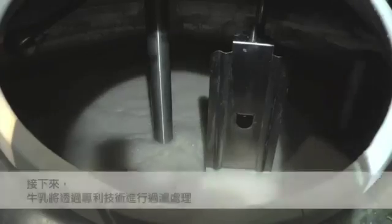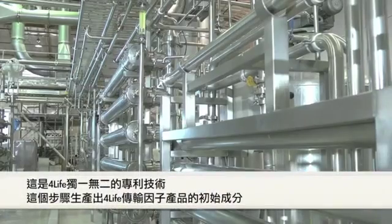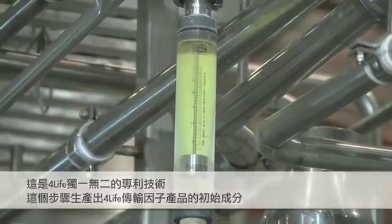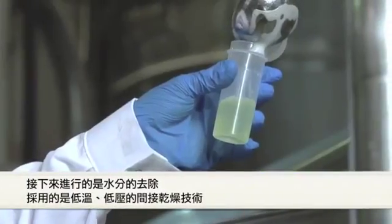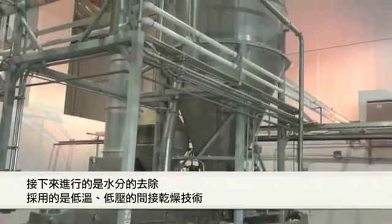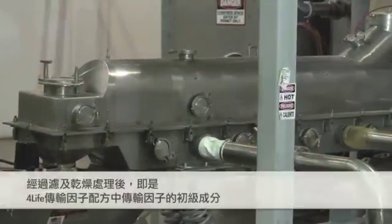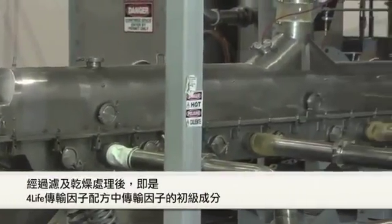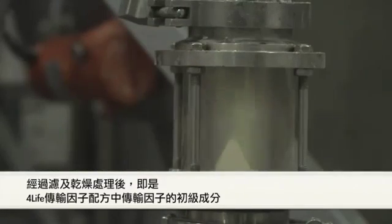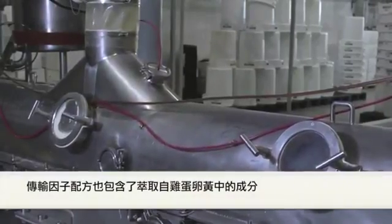Next, the ingredients are filtered using a proprietary process that is completely unique to 4Life. This step produces 4Life Transfer Factor's primary ingredient. The next step is to remove the liquid from the batch using a low-heat, low-pressure indirect steam drying process. This process preserves maximum bioactivity. The filtration and removal of liquid condenses the ingredient to result in 4Life Transfer Factor's primary component in the Trifactor formula. The Trifactor formula also contains an ingredient from chicken eggs.